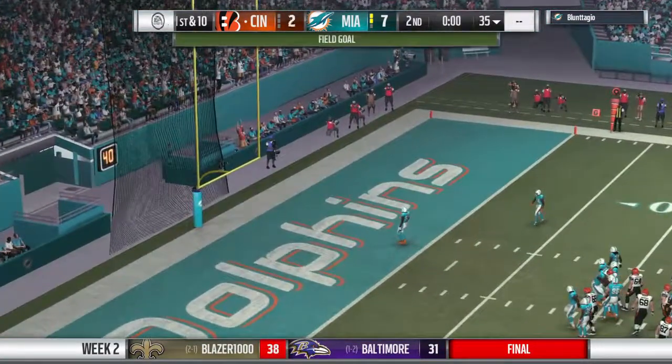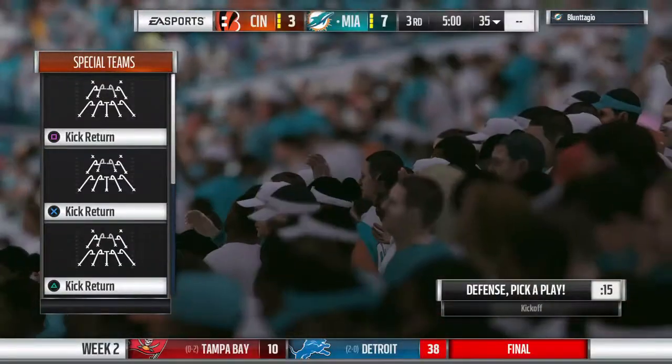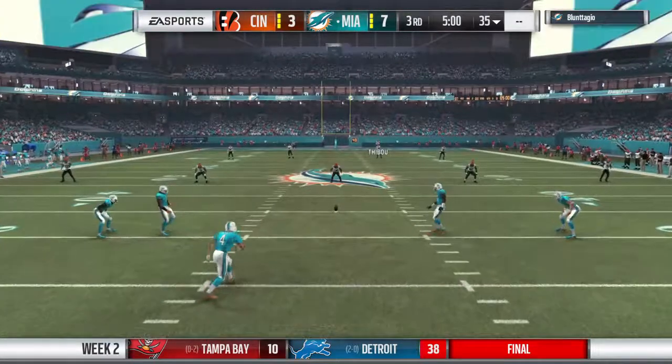And his kick is indeed good. So we've reached intermission here in a low-scoring game. 7-3 is our score. As we send you up to Orlando, and with our EA Sports Halftime Report, here's Larry Ridley.